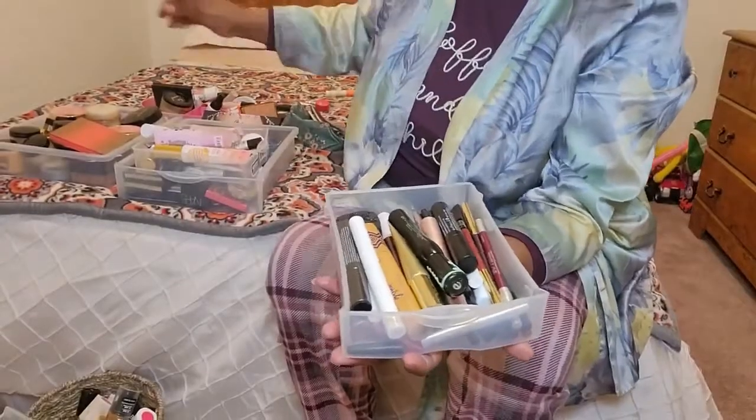And I do want to pull my Urban Decay 24/7 Glide On Eye Pencil in the shade 0. I do want to pull this one. Let's just take a look. I'm going to put that one in there.